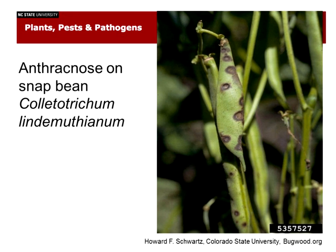One that you will probably see, and I believe I have in my own vegetable garden, is anthracnose on snap bean, caused by the fungus Colletotrichum lindemuthianum. So here are the classic round sunken lesions. Sometimes they would be more of a brick red color.